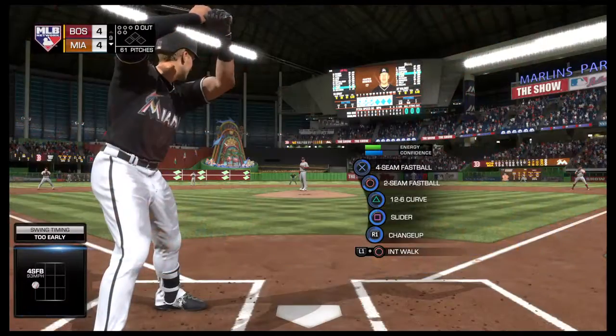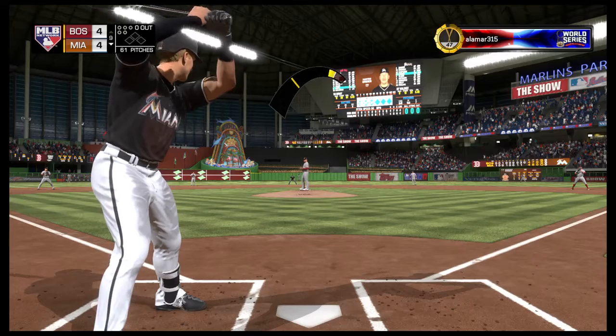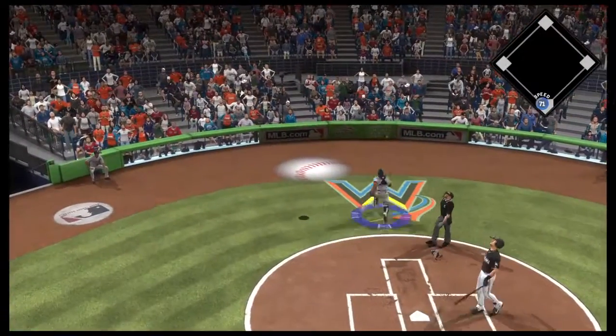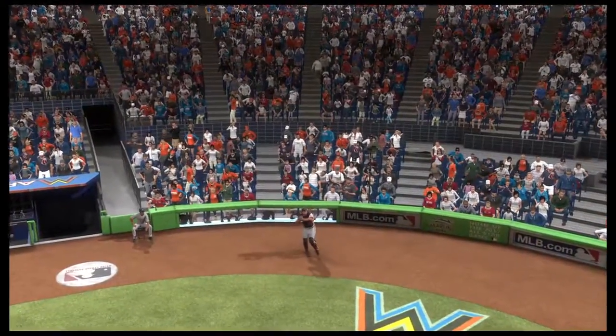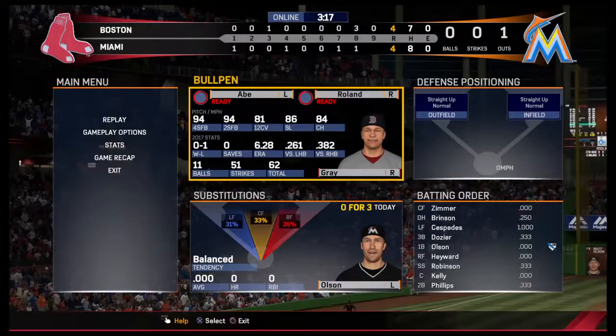As settling in now, Hunter Dozier. He doubled earlier in the game, 1 for 2 to this point. And a foul pop behind the plate. And he'll stay with it here as he puts the squeeze on it for out number 1. First baseman, number 6. So digging.